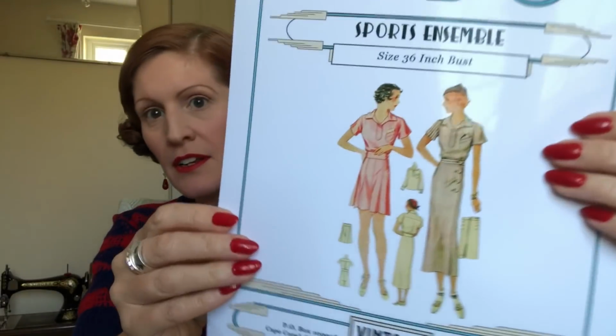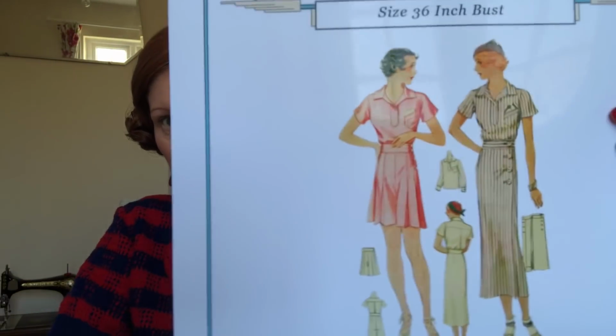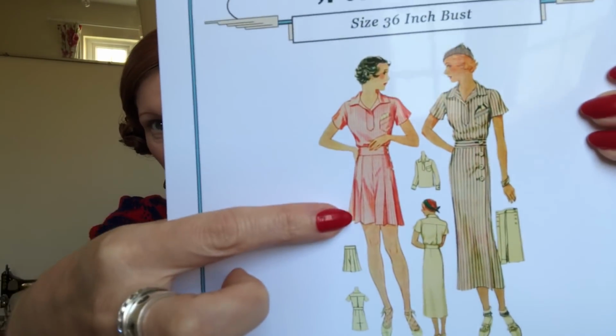Yeah, so that's the top, and then I'm going to make a pair of shorts. Oh, let me just take it out of the packet. So this was from a vintage pattern lending library, and it's a reproduction of an original pattern, which is, hopefully the light won't shine on it too much. If you can see that, you see those shorts there. So that's the pattern I'm going to use.